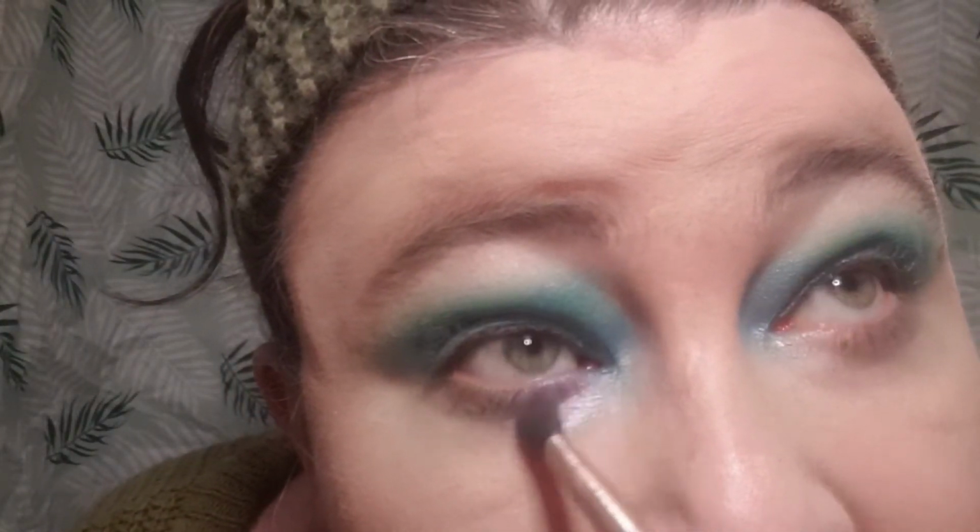You have to layer it up. This one's a little bit sheer compared to the others. Okay, I'm liking how it's looking. I'm going to go off camera, do the rest of my look, come back and give you my first impressions on this palette. But so far it's looking really good.